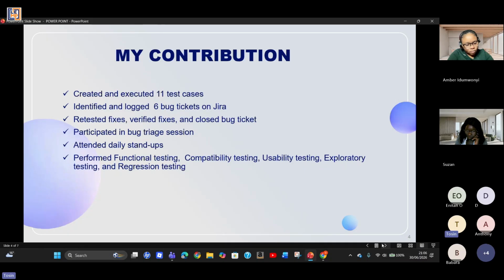Then I also performed regression testing. During the regression testing, I noticed a regression issue, which I informed the developer about, and it was fixed. I retested it again, it was fine, and I closed that ticket.